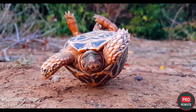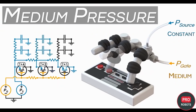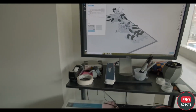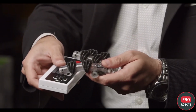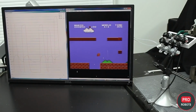One simulated a turtle, and the other was a three-fingered robotic arm that engineers used to control the gamepad of a NES game controller. Using a pre-written program that controls the robot's fingers, pressing the buttons of the controller at specific points in time, the engineers were able to pass the first level of the game Super Mario Bros.